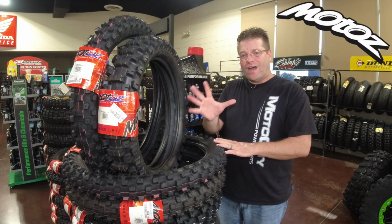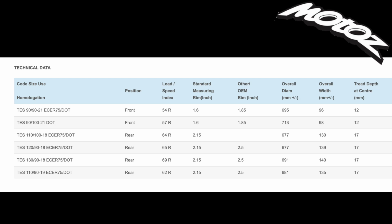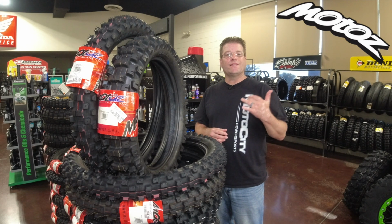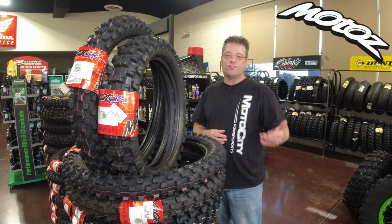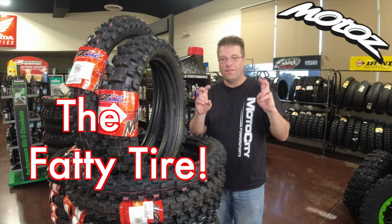Now, this tire is going to have 5 different tire sizes that it comes in. It's going to have 2 different fronts and 3 different rears. The first front is going to be the standard front. It's going to be a 90-90-21. It's going to be a traditional dirt bike tire size. And then we have the Fatty.